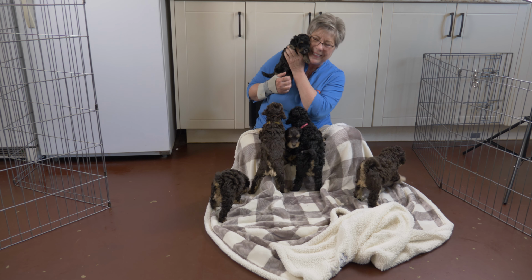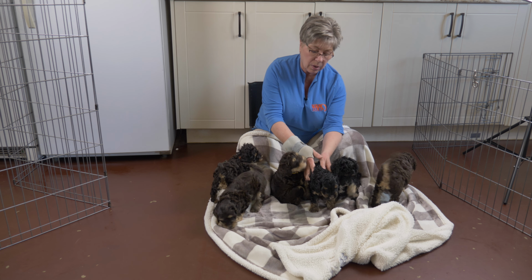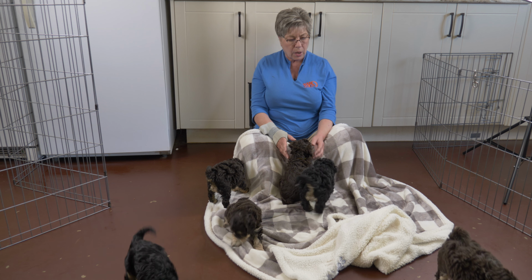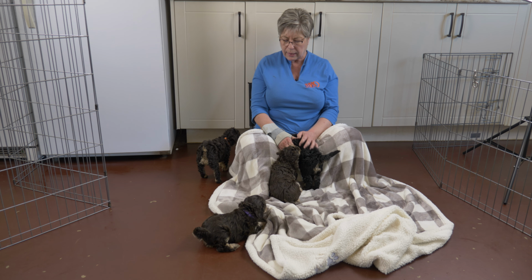Did we figure that out? Yes, we did. This is a viral form of kennel cough, as it has not responded to any antibiotics that we have tried with our adult dogs. All of our adult dogs are sick with kennel cough. They're all isolated from the puppies.